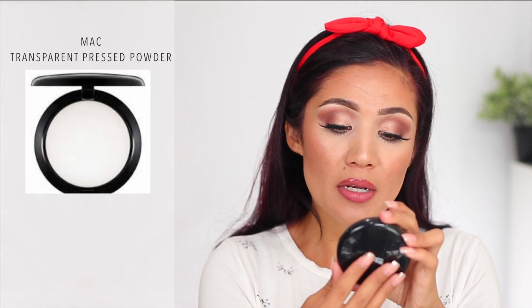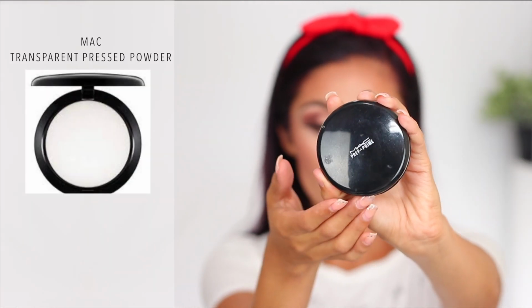So one product that I really love though is this, which is the MAC Prep and Prime, and this is the transparent pressed finishing powder. And this one here is amazing at just using as a touch up to blot throughout the day. The reason why I love this more than the other powders out there like this is that this one doesn't leave a white cast on your skin, and you can take pictures with it and you're perfectly safe.